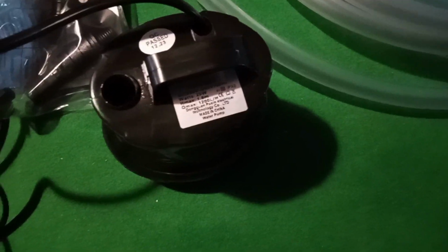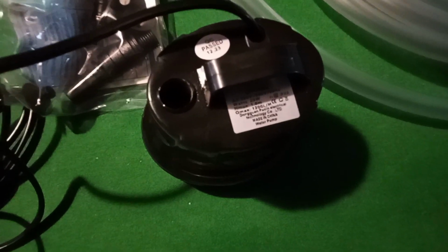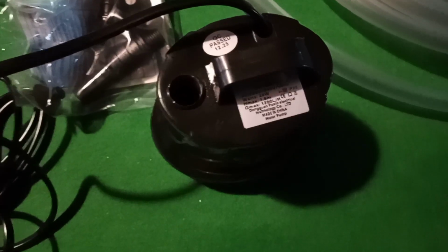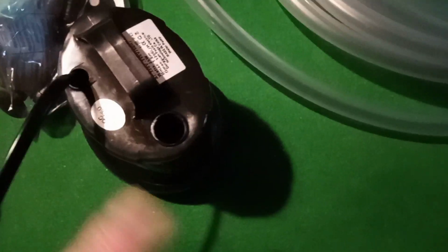If I can't get a attachment for the Python, which I have purchased from, but it's coming from America, so that's going to take a while. I tried 4 different tap adapters, none of them work, but the one in America 100% will work. Yeah, not bad. I'll do a great job if the Python don't work. Always handy to have.